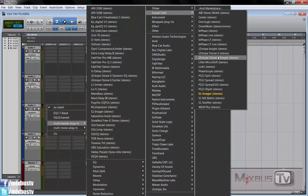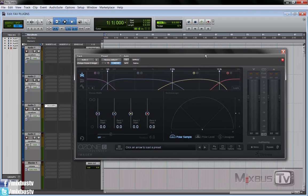Soundfield, stereo image. The Ozone Imager is definitely my favorite. I don't know if they changed anything in the new one, but that's my favorite, specifically for multiband stuff and when I want more control over my stereo field. Again, it seems iZotope is really good at their band splitting filters, and I'm noticing a trend here. And this one is great. It's great also for stereoizing things, not just opening up the stereo field of stereo tracks, but also for manipulating mono sources. And yeah, it sounds great. I feel like it retains mono compatibility more than others when you mess with the stereo image with this one. So that would be my favorite.